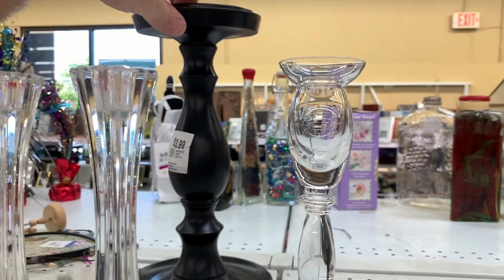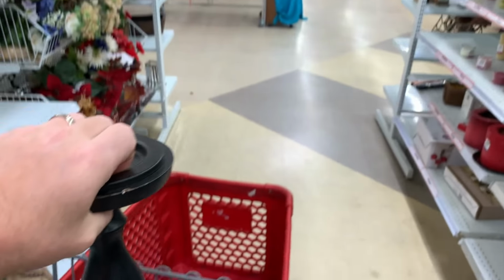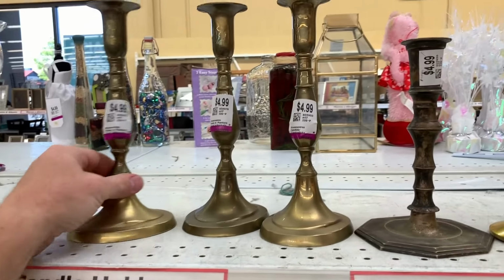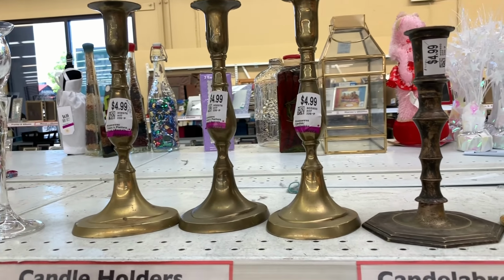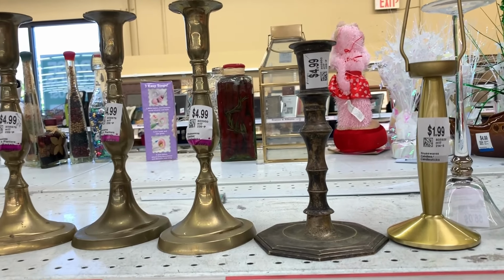This is hiding back behind here. Nice big candlestick for $3.99. These are all looking pretty good. There's a lot of them. I like that there's 3 of them, but $5 is a little much. We're probably only gonna sell them for 7 or 8, maybe 10, because these are a little taller. But this guy here wouldn't go for that much.